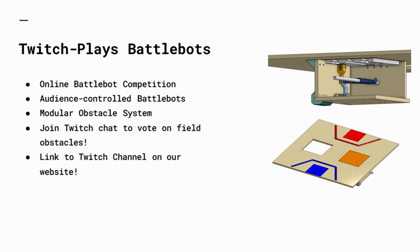Finally, our third BattleBot project is an experimental game we're calling Twitch Plays BattleBots, where 2 teams control their own BattleBot collectively through a chat room on each team's corresponding Twitch channel. Each team earns points by knocking out the other team's robot. Both teams can vote on what robot they control, as well as what obstacles are on the field. To follow this project or check out the stream, head to our website for the channel link.